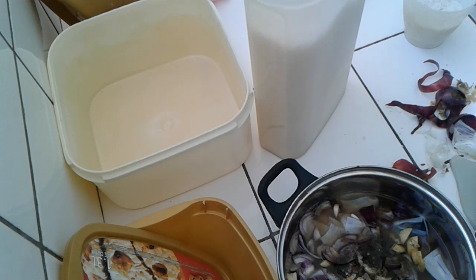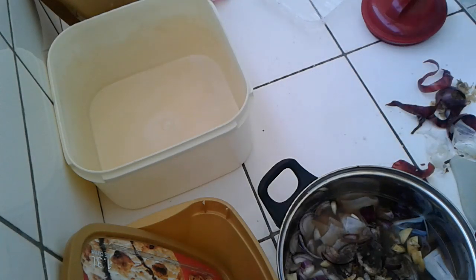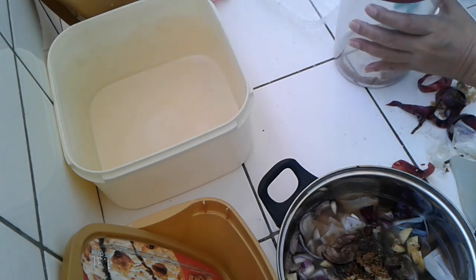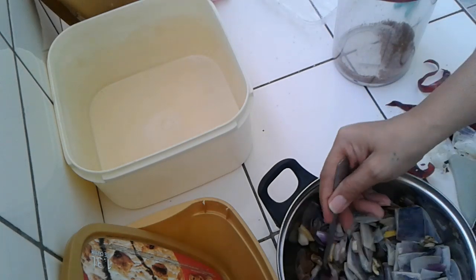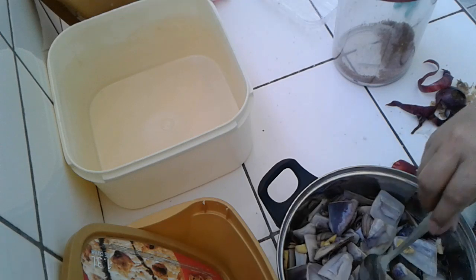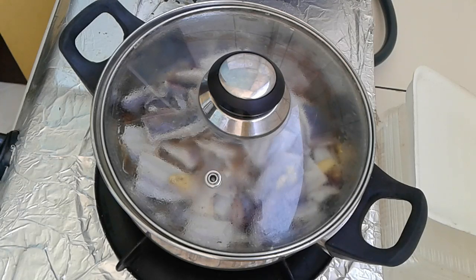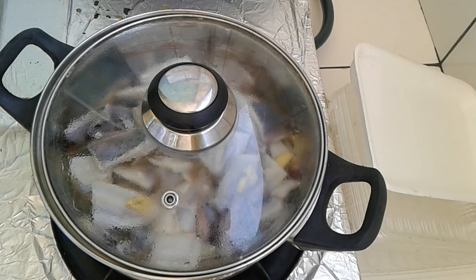I'll put a little sugar. A little of sugar. To taste lang. Kunti lang naman. And now it's ready for cooking. Stir muna. Mamaya we'll taste that. So now we're cooking it. Mamaya tikman na.